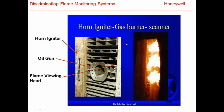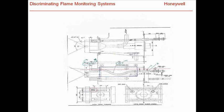Here's an example of the P532 we were talking about. So there are a couple of gas nozzles, or gas distribution plates, here. And you may have an oil here. The flame scanner is sitting there, and your horn igniter is here. So P532 will be able to put one scanner for this unit, one scanner for this one, and one for that, all in just one unit. Okay, so that's one of the advantages of P532, that one processor will support all three of them.